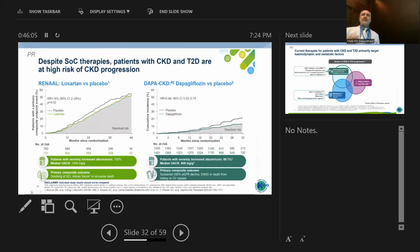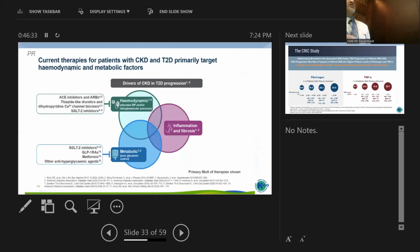And why do we start thinking of this line of treatment? Because in all studies for ARBs and SGLT2 inhibitors, after all this reduction of risk of progression in diabetic patients with chronic kidney disease, there is still residual risk for progression after using RAS blockade and SGLT2 inhibitors. Still there is a risk of progression of chronic kidney disease reaching end-stage renal disease.